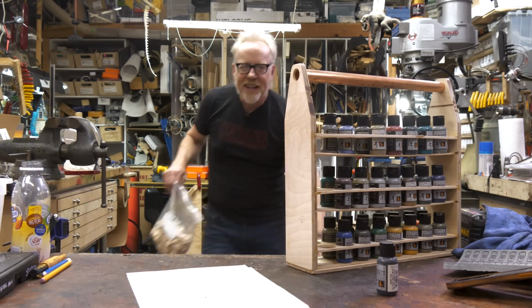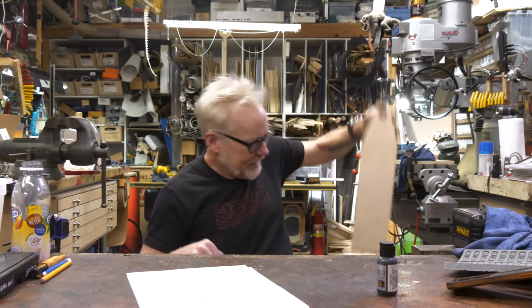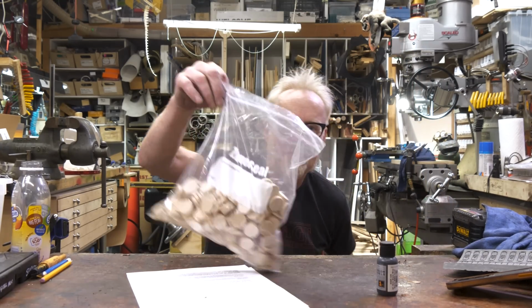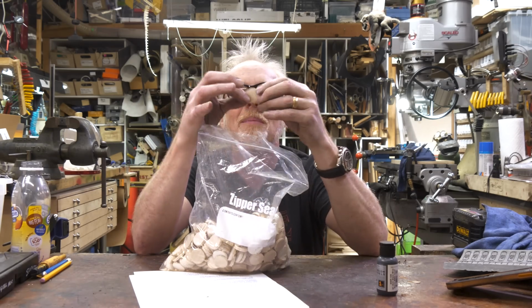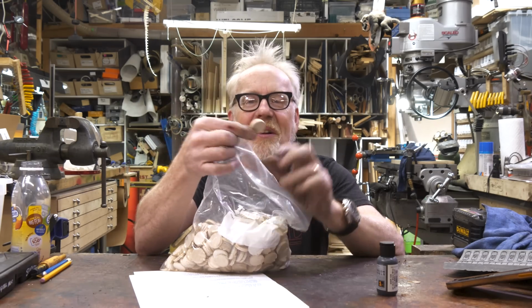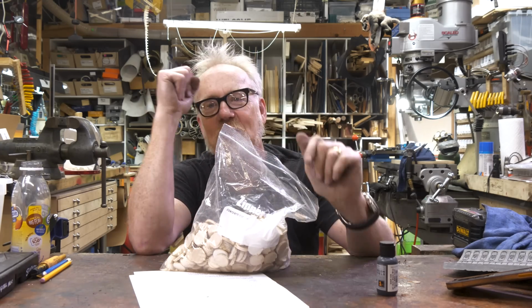I used my annular cutters to cut all the holes that received the paint. And so I ended up with a giant bag of wooden nickels. And I promise you that at some point, I'm going to have a little rubber stamp made that makes this into a tested wooden nickel. I think that would be really fun.